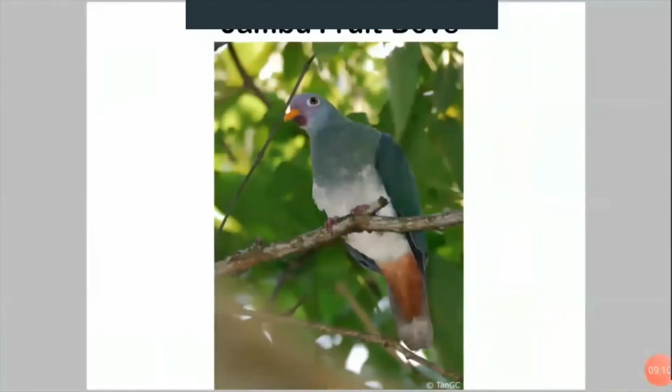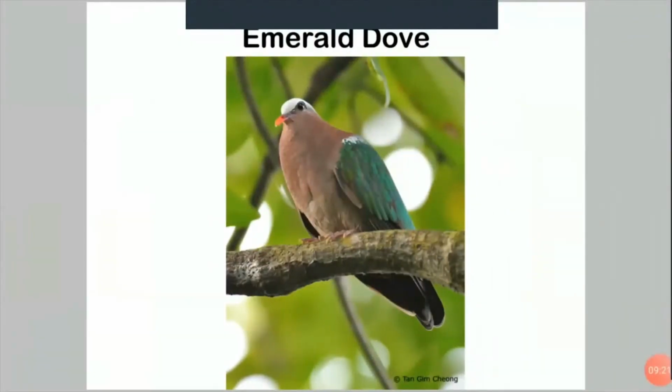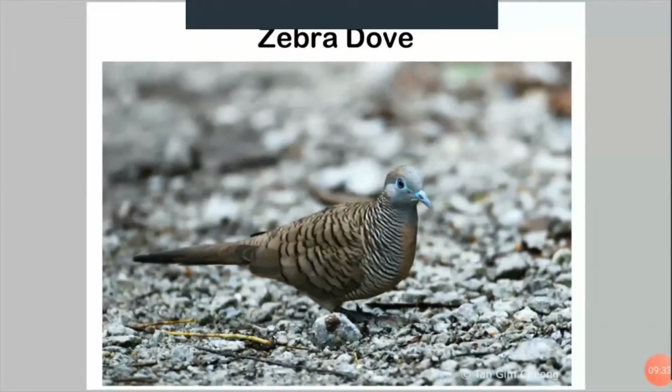This is a jambu fruit dove, a female from the purple color on the face. The male would have red color on his face. Here's an emerald dove, also known as green-winged pigeon, from the green color on its wings. This one is also often seen walking around on the ground, just like the next species, the zebra dove, which is usually seen on the ground.